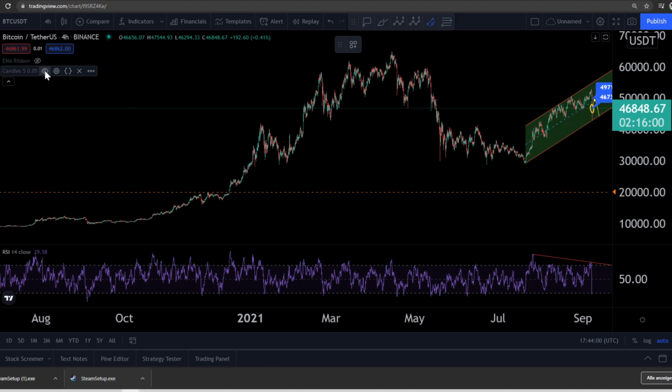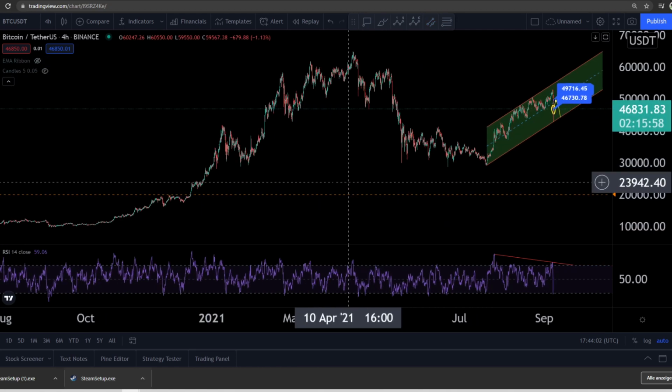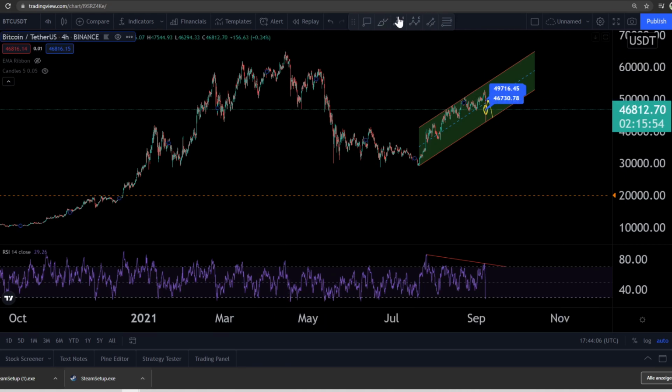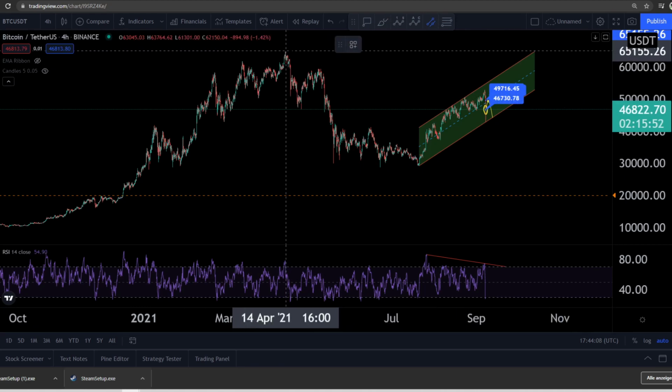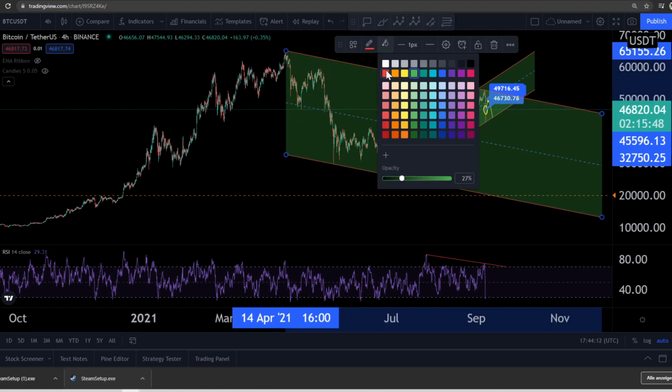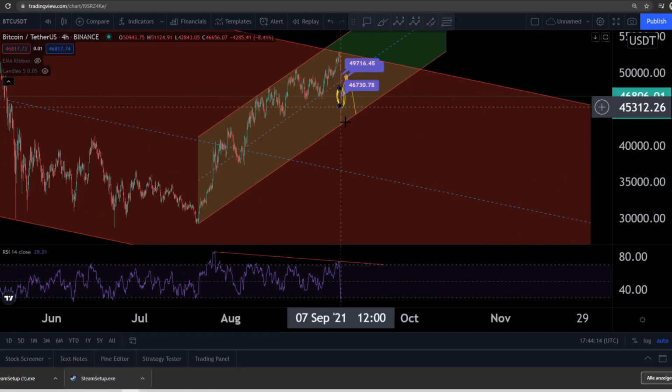Let's remove this stuff here. Let me show you this point here. From the highest point over this point, we can now make a parallel channel. This is, for the moment, our downtrend channel. This one here. And as long as we are in this downtrend channel, everything is bearish.